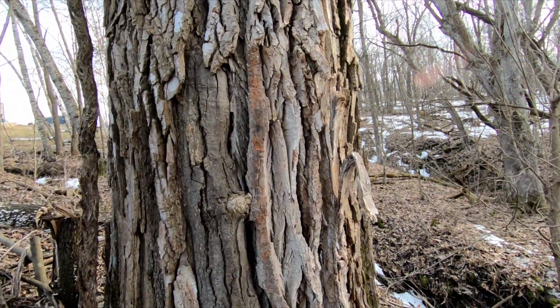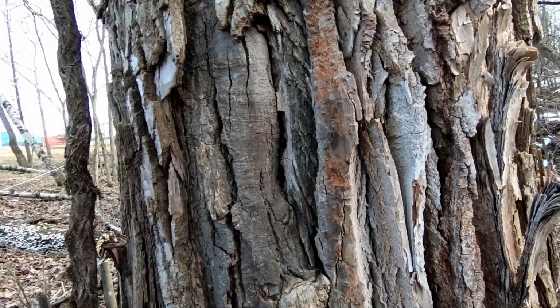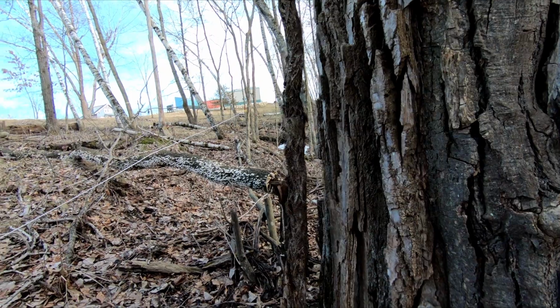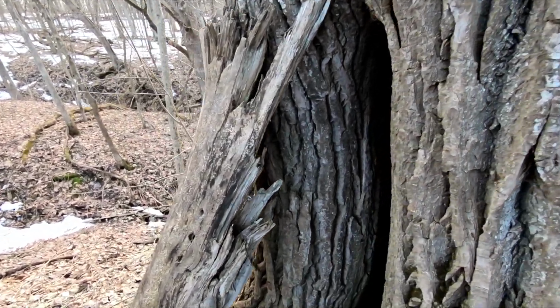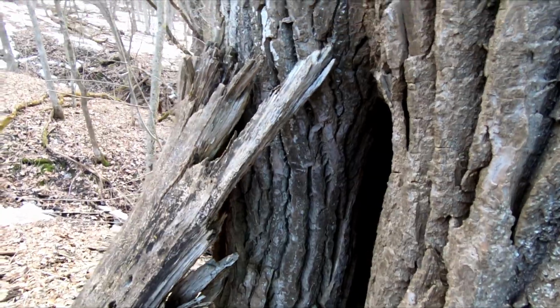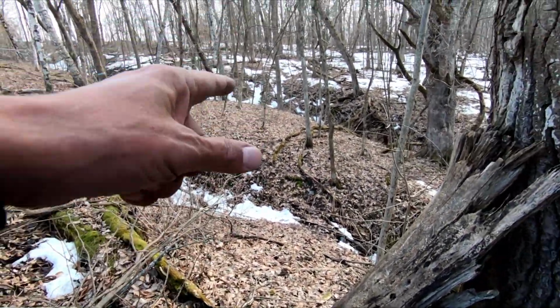It's kind of hard to tell how big this thing is, but it's massive. And I got really big hands, so. And then it has an opening in it. I was going to put a door on here. I still might do that. And here's a deer run running right through here.